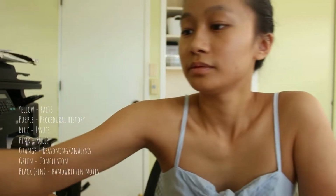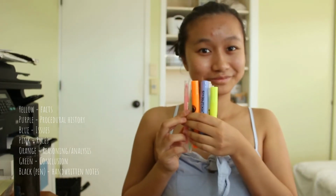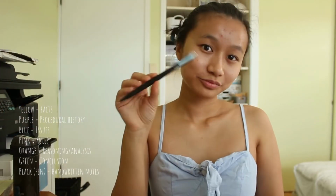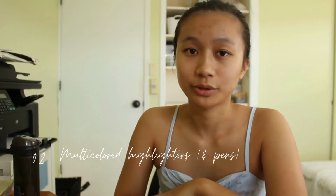When book briefing, I use 6 different colors: yellow for facts, purple for procedural history, blue for issues, pink for rules, orange for reasoning/analysis, and green for conclusion. I also use a black pen for any handwritten notes. Some people go even further by color coding their pens as well, but that's just too much work for me.